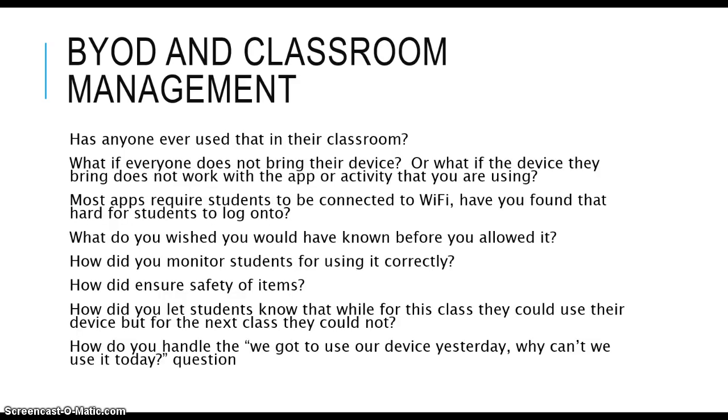And then, of course, just the classroom management. Those of you that have used it, what did you do if they didn't bring their device, or what if the program you were using didn't work with the device that they brought? I assume that all kids would bring a cell phone, but what if they brought an iTouch or an iPad or an Android? And then most things require students to be connected to Wi-Fi. Is that hard for students to log into? Were there difficulties with that? What did you think?